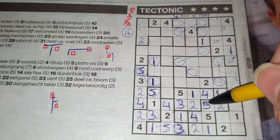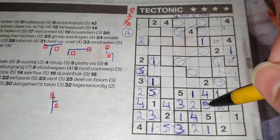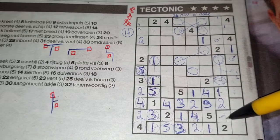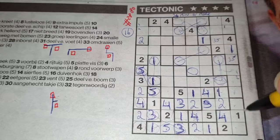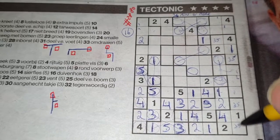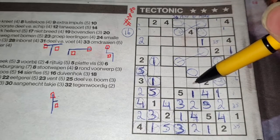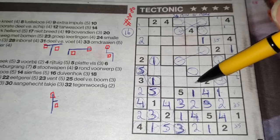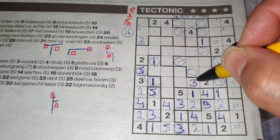Alright. I think this box should be a 4, because it can be 1, cannot be 2, cannot be a 3. Should be a 4, cannot be a 5, yes, definitely a 4. Two numbers left in this area for the numbers 3 and 5. Let me mark those two boxes. Alright, I think this box should be a 3, because it can be 1, cannot be a 2, should be a 3, cannot be a 4, cannot be a 5, yes, definitely a 3.